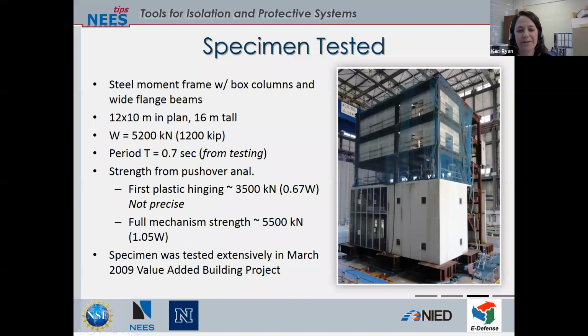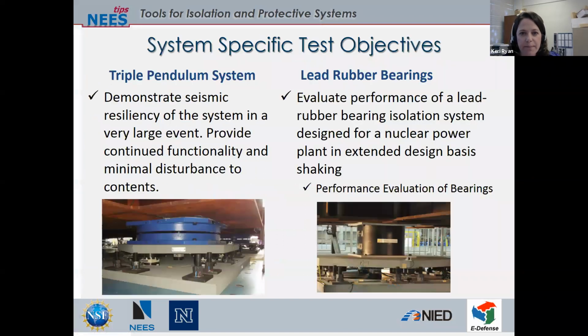It had been tested 2 years prior, and it was sitting out in the fab yard, basically undamaged. It was a very suitable specimen for this planned test: a 2-bay by 2-bay steel moment resisting frame, but designed by Japanese standards and in particular for value added building. Therefore, it was very stiff, a period of 0.7 seconds, and very strong, with a first plastic hinging mechanism of about 0.7 times the weight. So very suitable for this program.